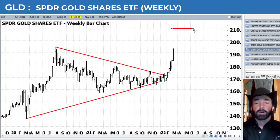So we go through and we talk about how to calculate where the targets are going to be, taking 80% of the mouth of the triangle from the high to the low, from the bar of the lower highs and the bar of the higher lows, from the entry point in the triangle. Subtract those, take 80%, and that gives you the target. So it looks like gold wants to continue higher. Now remember, this is a weekly chart, so it doesn't mean it's going to continue to go vertically up like that. In fact, I hope it really doesn't do that, but something to think about for the long term.